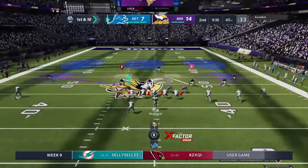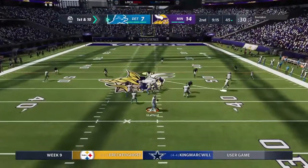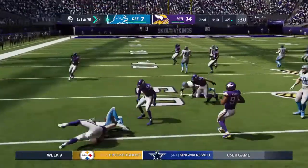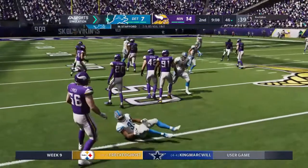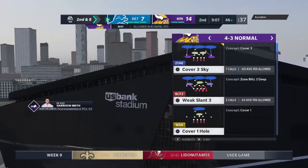Stafford and the Lions now have it 1st and 10 at the 45. He's back to throw here to start the drive. Now they go screen. It's complete. And he'll be taken down at the 46-yard line. That catch good for only a couple.